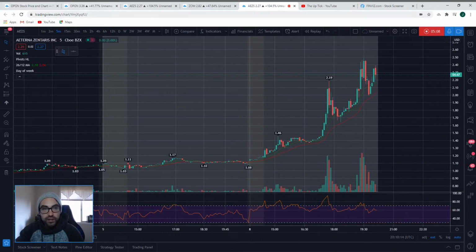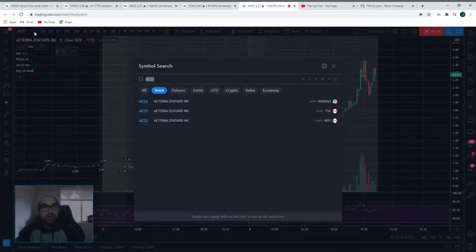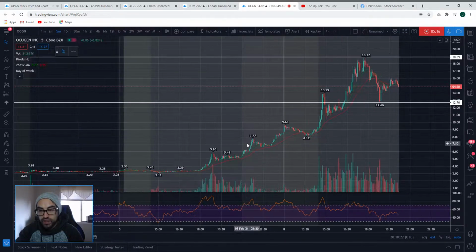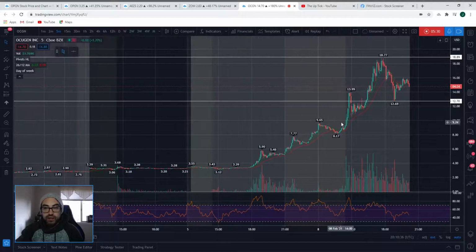But I think OCGN is probably one of the best patterns that I see playing out still as of right now. So definitely keep my eye on this one. See what happens throughout the day. It looks like we're coming down. If we break this 12.69, we could see further downside. But I'm waiting patiently now, all cash, for a good play to play out.